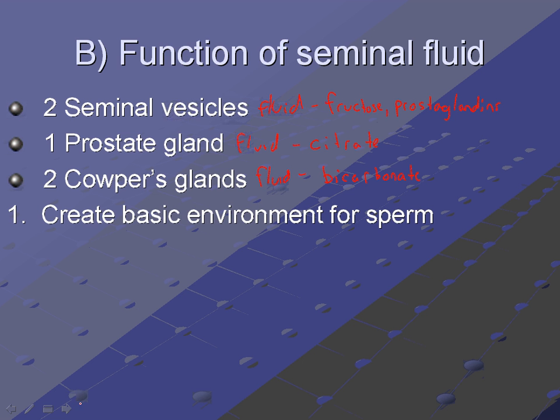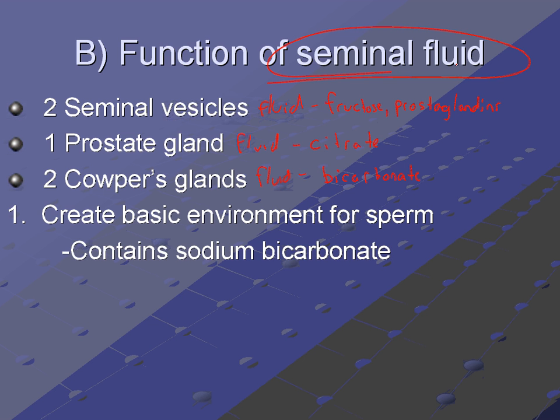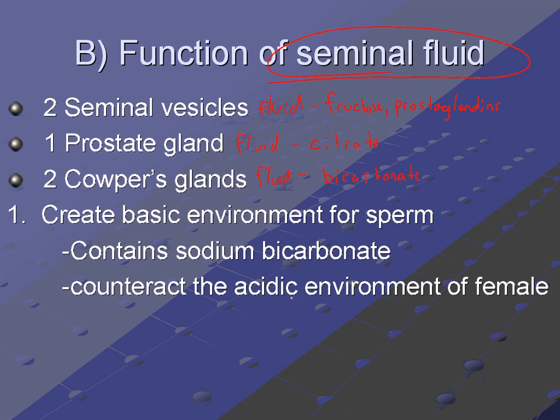So the whole point of all the seminal fluid in general, we'll keep it packaged together, is that it provides a basic environment for the sperm. So why is that important? It counteracts the acidity of the female uterus. If it's acidic, it's not going to work properly, and the sperm won't be able to perform the function it needs to.